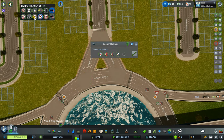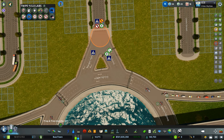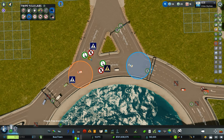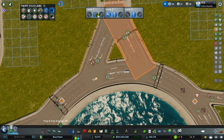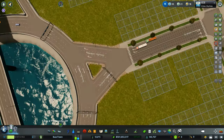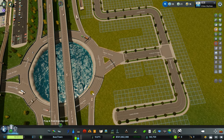Okay, let's do some lane mats. Like, pick your lane and drive on. Pick your lane. You may pick your lane, but you have to stop. And we are doing no U-turns here. Just go straight on. Oh, like that. Do we have that? Yeah, we have that.